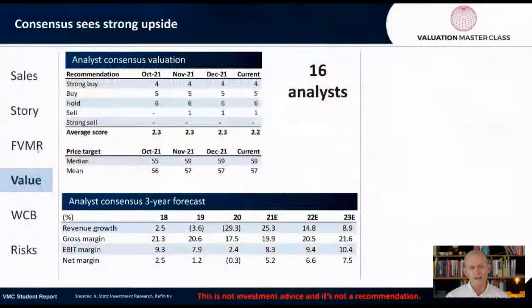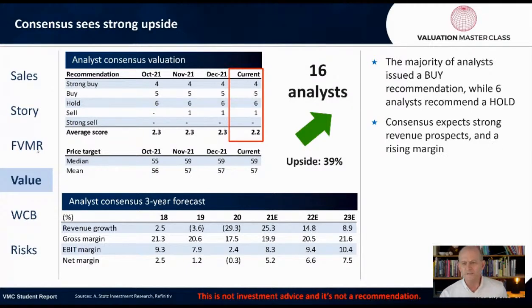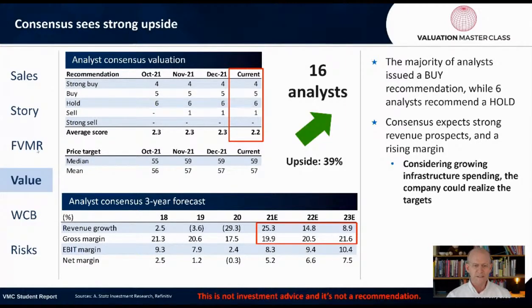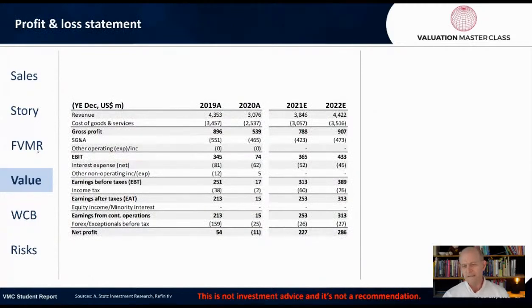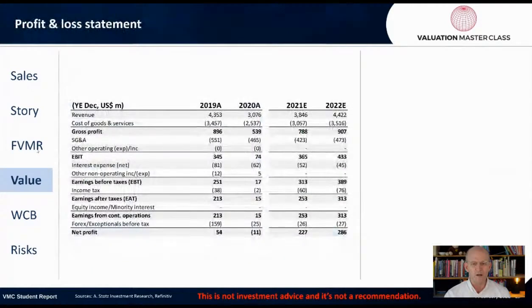Now, here's the forecast. There's 16 analysts covering the company. Again, they're optimistic, 39% upside. The majority have issued a buy recommendation, while 6 analysts recommend a hold. Consensus expects strong revenue prospects and a rising margin, which we can see in the table, which I'm showing you there. And considering the growing infrastructure spending, I think the company could realize its targets.